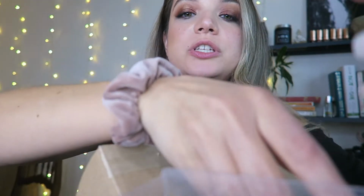I also picked up a few things for my kit. So I'm running very dangerously low on my Airbrush Flawless finishing powders in shade 2 and 3 in my makeup kit. So I grabbed one of each of those. Shades 1 and 2, not 2 and 3. So I used to have the Charlotte Tilbury Pillow Talk palette in my kit because I only ever had one of them. A lot of the palettes that I have in my kit, I have two. So I have one for personal use and then one in my kit. But I only ever had one of these palettes, Pillow Talk.